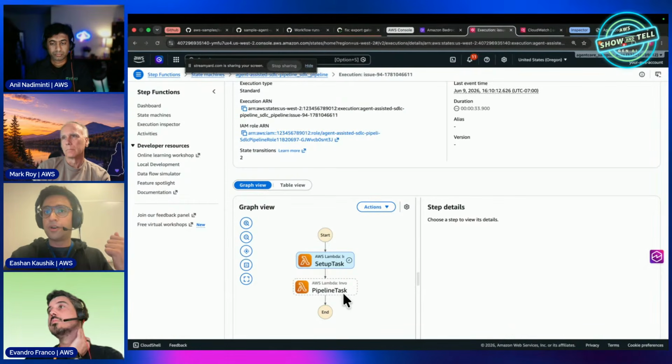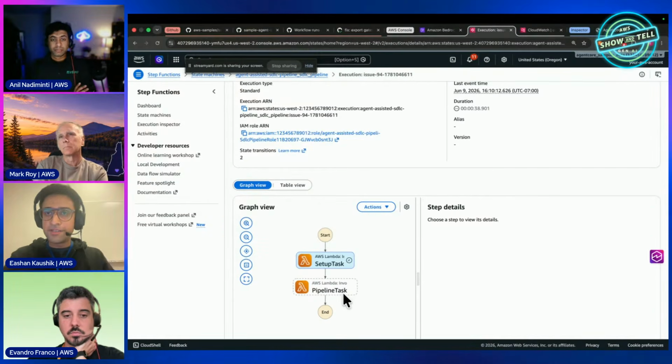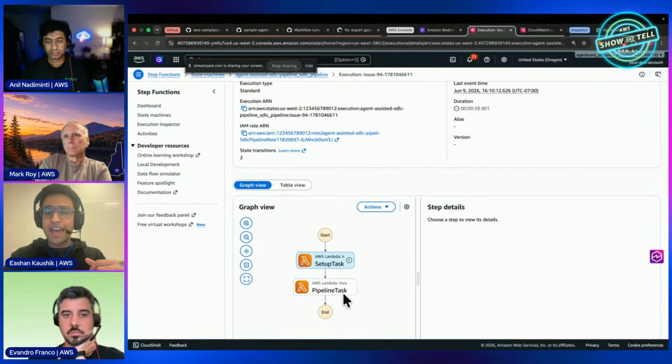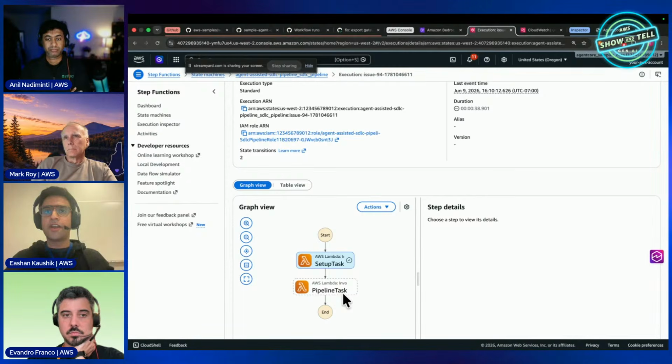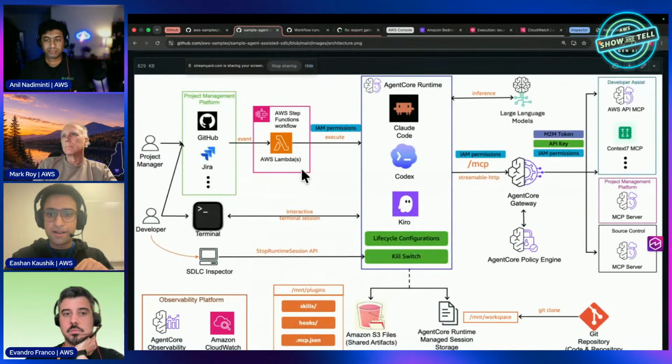Then it's going to execute Claude Code. It's going to give it the issue along with all the comments, along with any other information that I have, and it's going to execute Claude Code and it's going to run. So the pipeline is running, and we'll see how that works. Okay, so let's go back here.